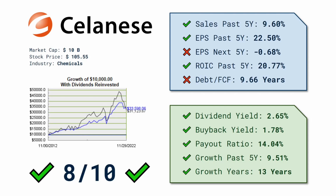At second place, we have Celanese, a market cap of $10 billion, and they operate in the chemicals industry. They went about on par with the S&P 500 during the last 10 years with the dividends reinvested. And here we actually got a company that had some check marks, 8 out of 10 on the dividend score. They only miss on the analysts' future EPS, and the debt is a bit high compared to the free cash flow. Otherwise, the green yield card is all check marks, a nice yield of 2.65%, and they are only paying out 14% of their earnings, so that's quite impressive.